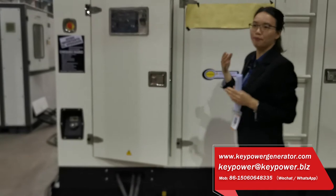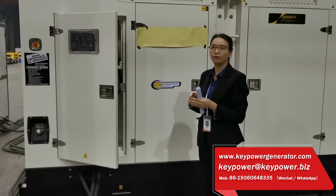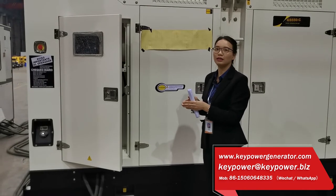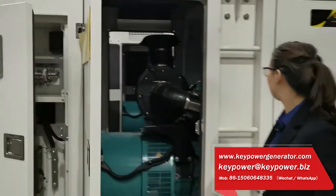The control system is the brain of the generator, so we make sure all the wire connections are done well. It is very important. Now let's open it and have a look inside.